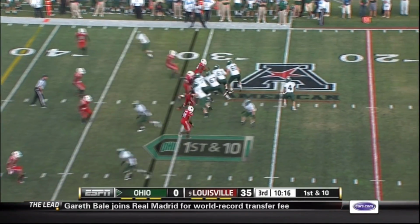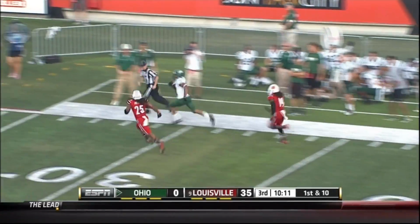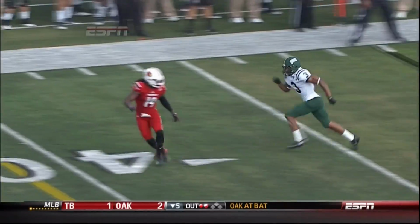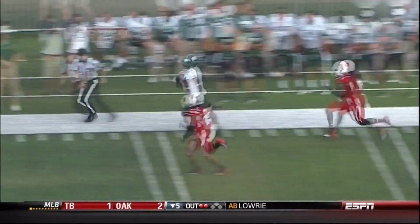Here's a scenario where I think that Ohio caught Terrell Floyd napping. Everything Ohio was doing up to this point was short and in front, and I think they just caught T. Floyd napping when they threw the bomb over his head. I don't think that he expected them to go that deep on him.